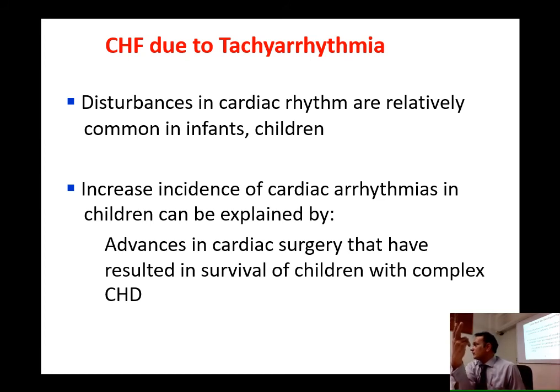Other than infective endocarditis, you can write down, these are three major complications related to cyanotic heart disease: brain abscess, hemiplegia, and infective endocarditis. These are the three complications particular to cyanotic congenital heart disease because of their underlying risk factor. This is the last cause for CHF in the ICU, and because of tachyarrhythmia, disturbances in cardiac rhythm are relatively common in infants and children.